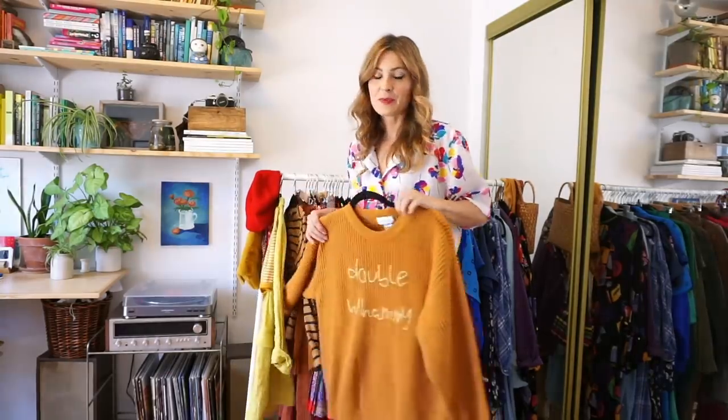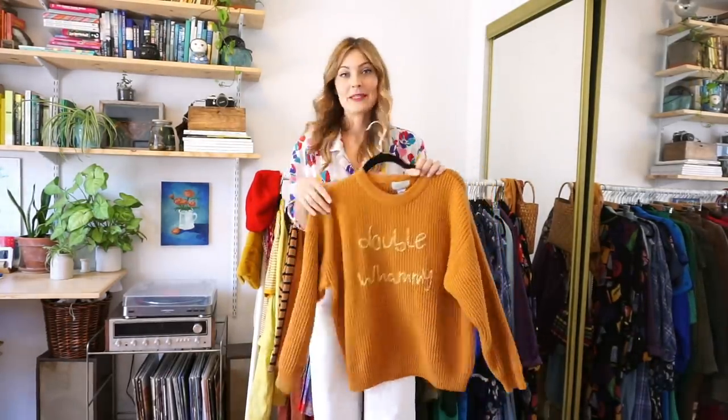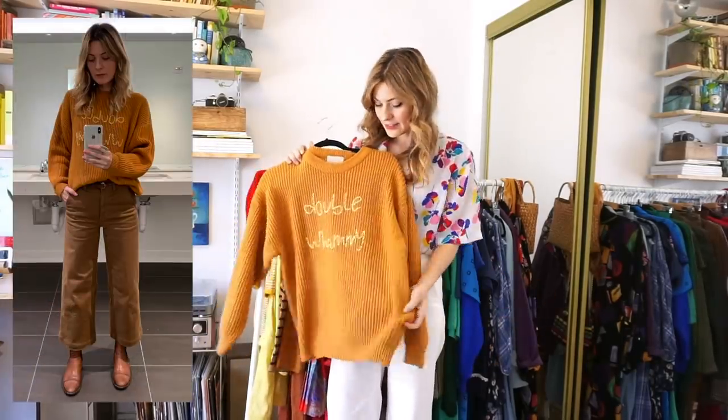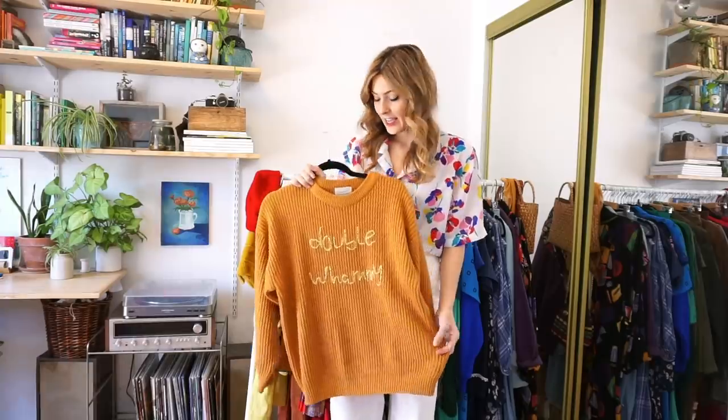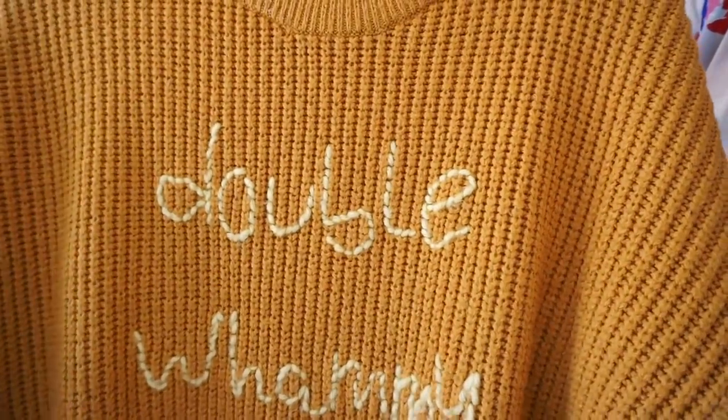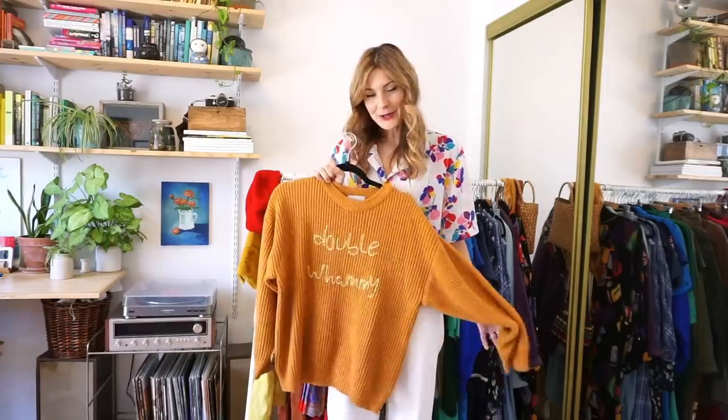Another one of my favorite pieces is my double whammy sweater. I just love this color. It's a nice mustard yellow. I don't really have a lot of mustard yellow in my wardrobe, although I would like to incorporate more. I just went ahead and took some yarn and embroidered double whammy on the front because I thought it was a funny term.